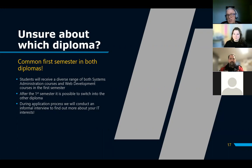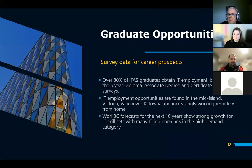So if you wanted to change, you go through the first semester and you go, geez, that other program might be of more interest to me. We can try and facilitate a switch over, and you can carry on into the spring semester. Of course, we're going to interview and talk to you before you apply, or as you apply, I should say, and make sure that you're going into the diploma that you think is what you're expecting to receive. But yes, potentially you could switch over, and we'll absolutely try and do that for you.